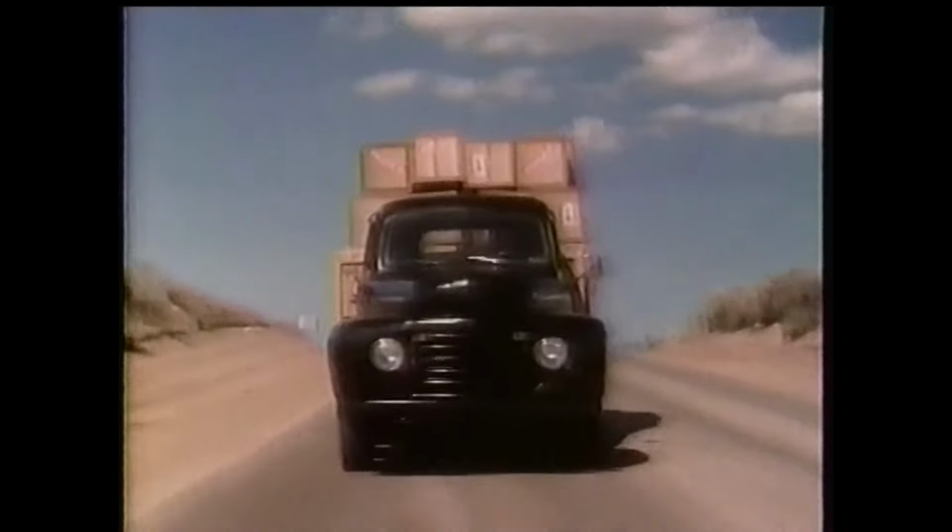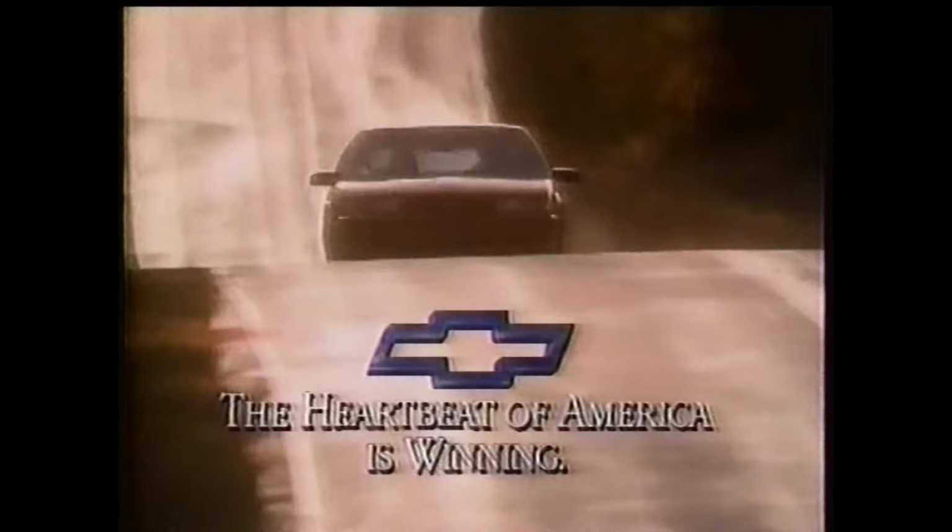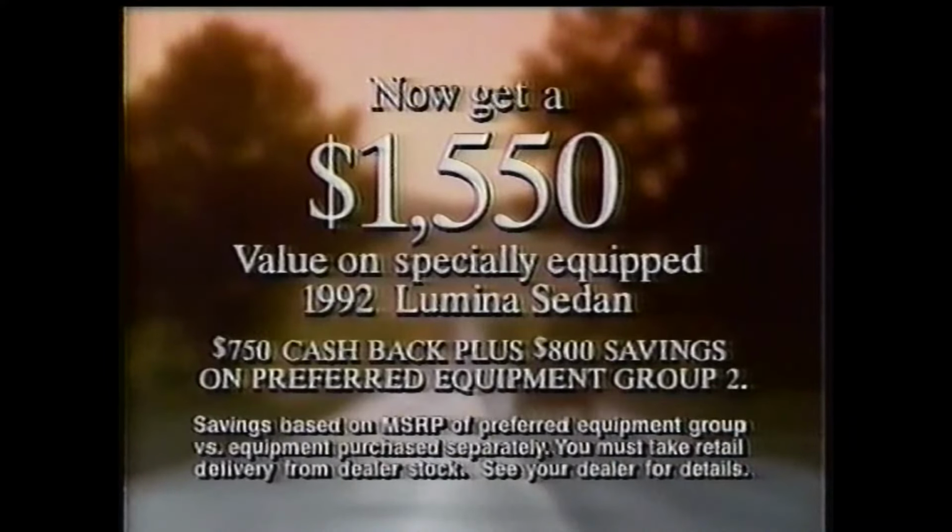When you've got something precious to carry, this is one way to do it. Here's another. Chevy Lumina Euro Sedan. Engineered with four-wheel independent suspension and standard anti-lock brakes. It's one way to help make sure your precious cargo is delivered safely. Chevrolet. The cars more people depend on. And now it's easy to win with the heartbeat.